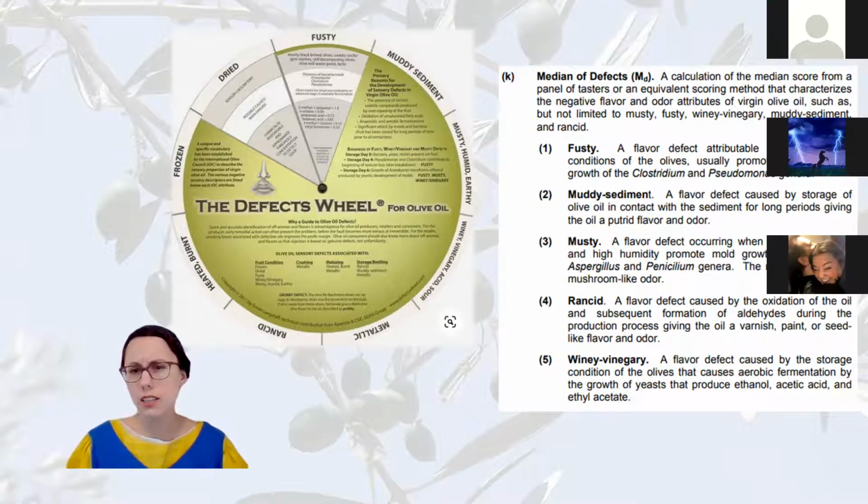So all of these things, what we're tasting and looking for are actual specific things happening in the oil that are going to either make it not taste great, like muddy sediment. That is sediment in the oil rotting. That's not going to be good. It's not good food. But they're either going to indicate something that just makes it not good food, or they're going to indicate something that's going to reduce the shelf life of that oil.